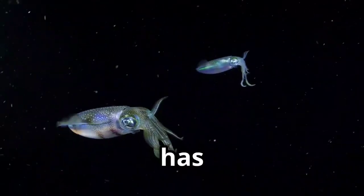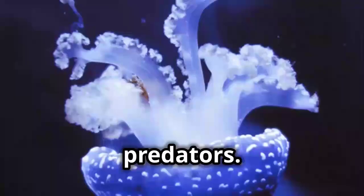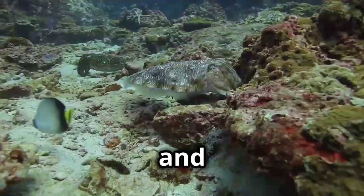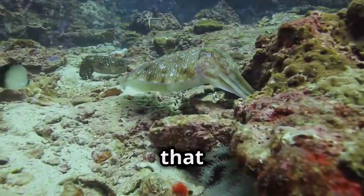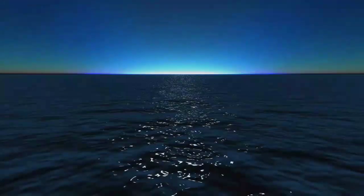The vampire squid has developed several defensive adaptations to protect itself from predators. It can emit a bioluminescent cloud to confuse attackers and has a unique bioluminescent cape that it can expand to appear larger and more intimidating.